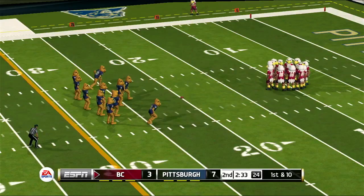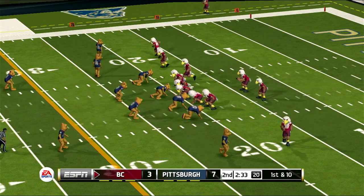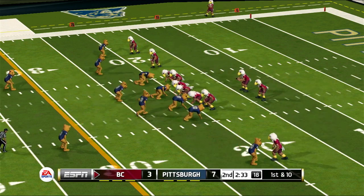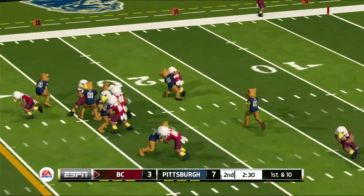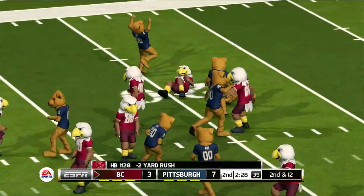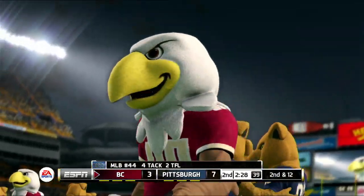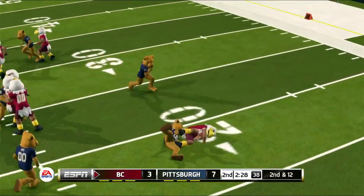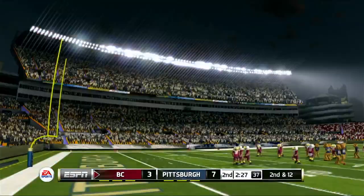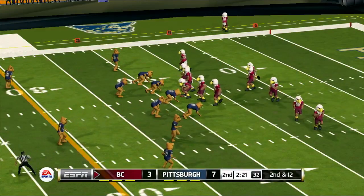With one quarter down, I really haven't seen too much separation between these two squads. Might be neck and neck the whole way. Down! They'll bring him down at the 18-yard line. You keep gaining negative yards, and you put yourself in a position of having to make bigger and bigger plays. Puts a lot of pressure on that quarterback. It's second and 12. Ball on the 18.